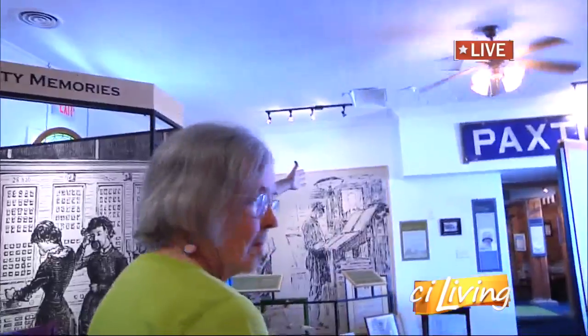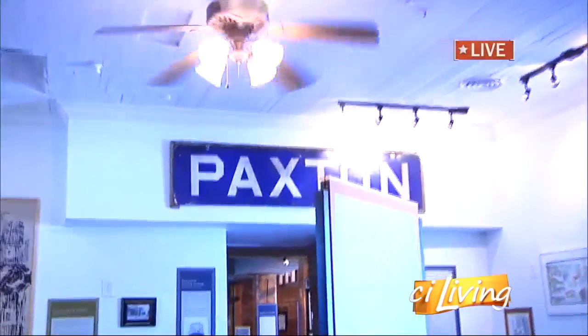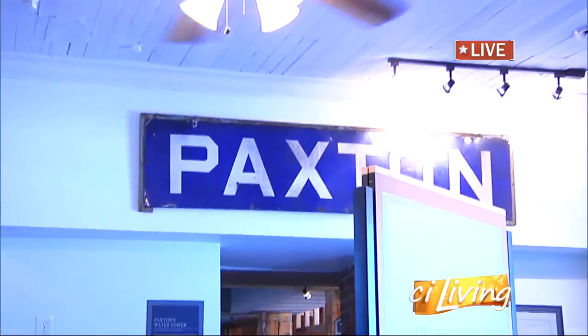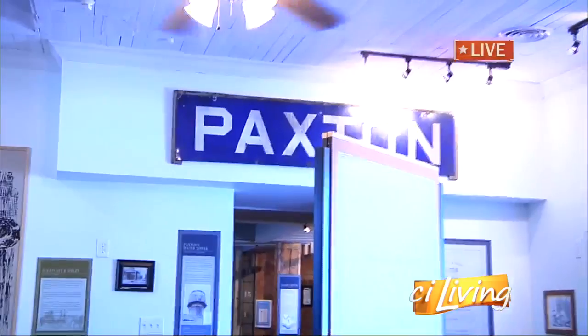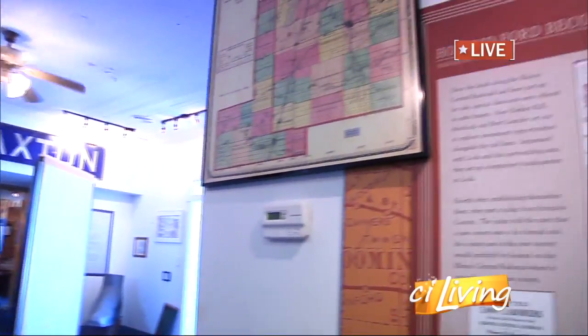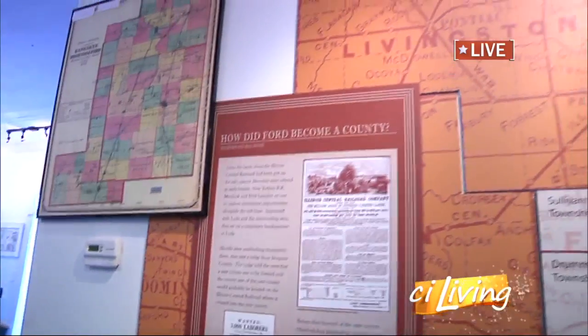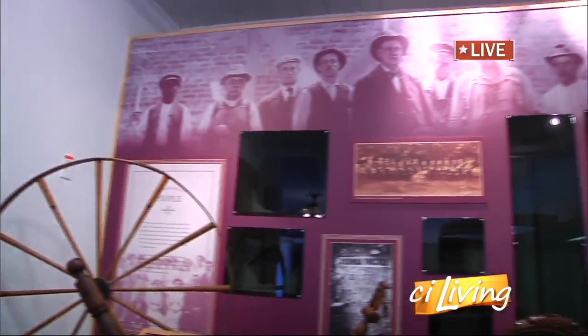I see a great sign here. So tell me a little bit about this Paxton sign, Cynthia. Well, that was left from one of the railroad stations. Once Paxton had two railroads, one going east-west, one north-south. We still have north-south. And trains stopped here. Some of them stopped here 2 or 3, 4 or 5 times a day.